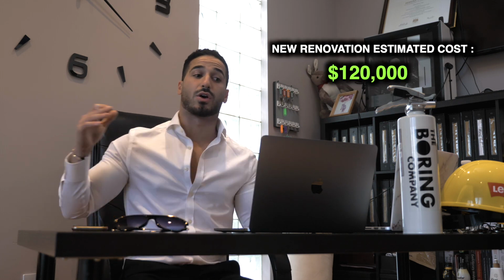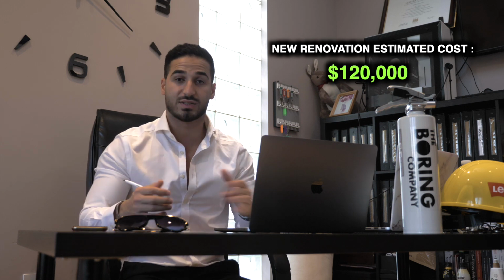Now, after seeing all the violations and seeing everything, the numbers come down like this. I'm estimating the renovations to be around $120,000 for the entire house. It's 3 floors. You have a 3-bedroom, a basement, and also the top floors. Also, I'm gonna have to work with architects. I'm gonna have to work with everything. So that completely changed my offer.